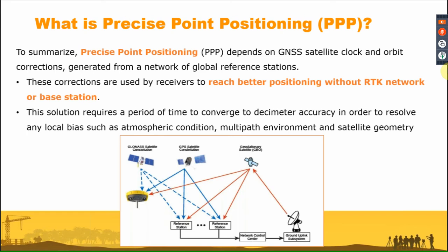This is more or less how the system works. Our receiver can track GPS, but also GLONASS, so a minimum dual frequency receiver. In our case, Zenith40, but also BeiDou and Galileo, so other constellations. There are some reference stations and control centers on the ground that calculate and send the corrections to geostationary satellites that provide the corrections to our receiver.